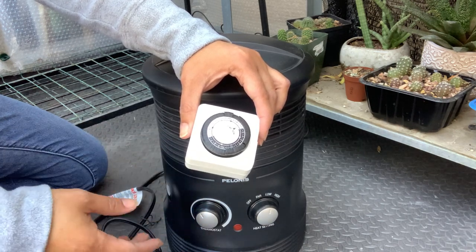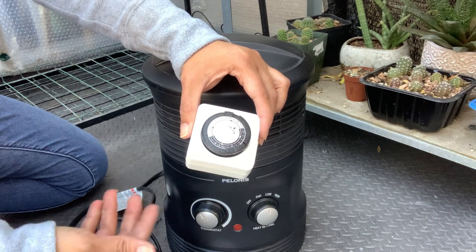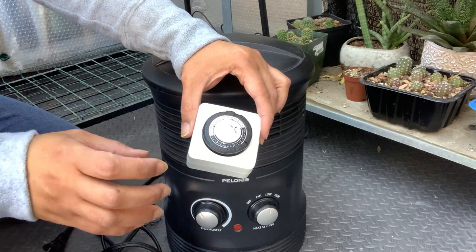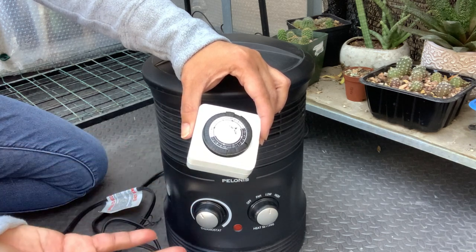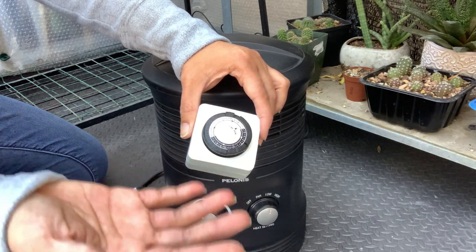And then I have bubble wrap around my greenhouse. So the bubble wrap acts as an insulation. With the bubble wrap, I am able to keep the heat inside the greenhouse for even up to an hour or two. It's still fine. So bubble wrap is very important to insulate your greenhouse.